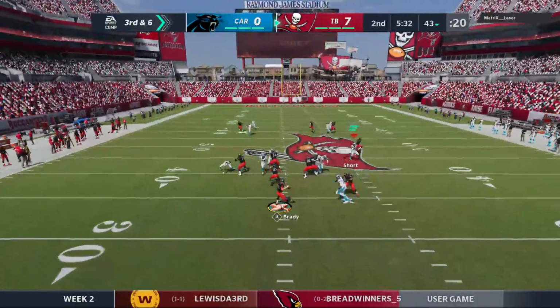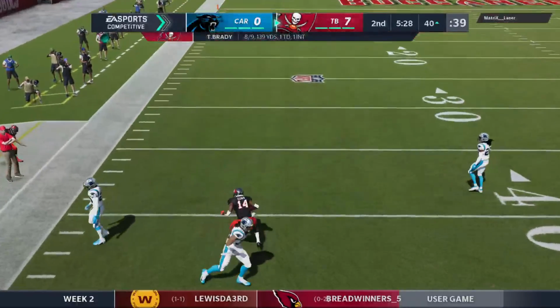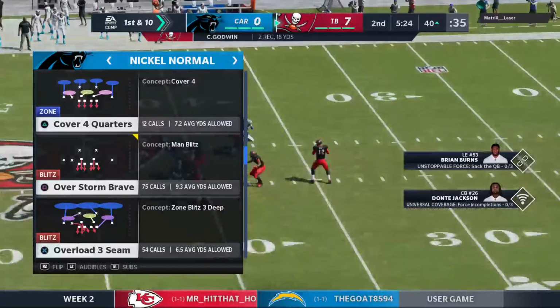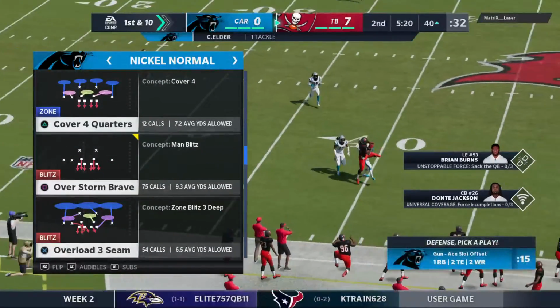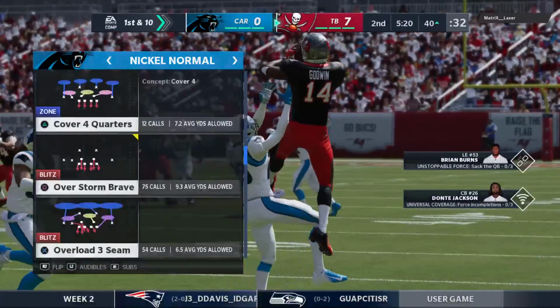Throwing is Brady on 3rd down. And they'll work this down to the 40-yard line. Tackled there. It's a gain of 16. First down, Tampa Bay. Well, whenever you talk about players that really broke out in the 2019 season, you better add Chris Godwin to that list.